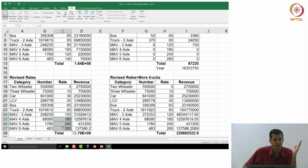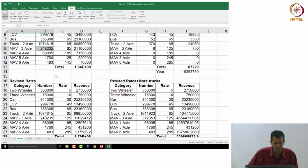Unprecedented. Nobody goes and hikes toll rates by 50%, right? How would you feel if next year your fee was 50% higher? It's ridiculous. Nobody does that, but let's do that. And we come from 164 crores to about 179 crores. So we've added about 15 crores. So all this talk about toll restructuring, multi-axle vehicles, 3-axle vehicles not paying enough: stick them with a whammy, a 50% increase, and all you get is another 15 crores.